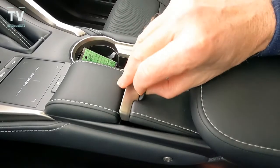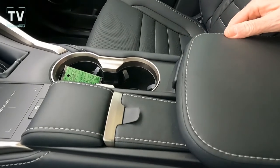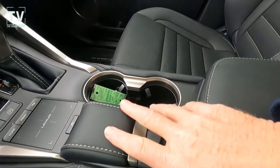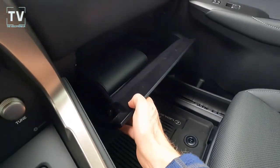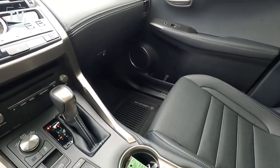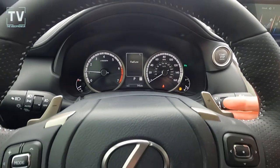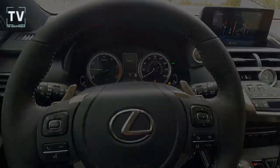Here's an additional little cubby for additional small items, as well as your center console with additional power ports in it, and a nice little personal tray that you can put your change or a pen, a couple of personal items. The glove box where you have all of your owner's manuals. It is a power tilt and telescoping steering wheel, as we can also see the paddle shifters here and drive mode select. We have economy, sport, and normal.